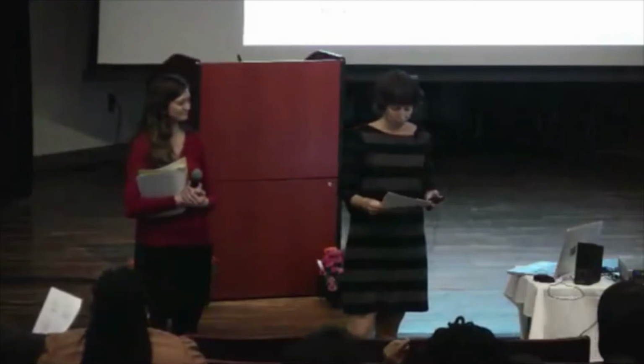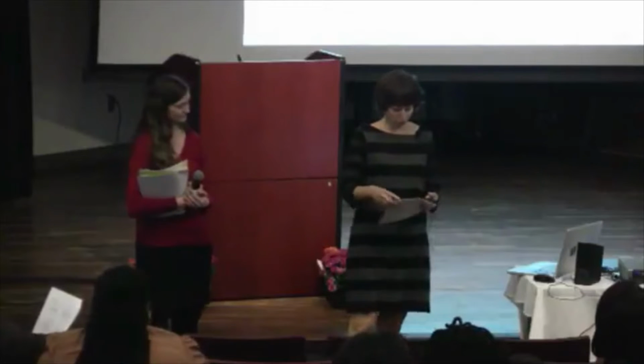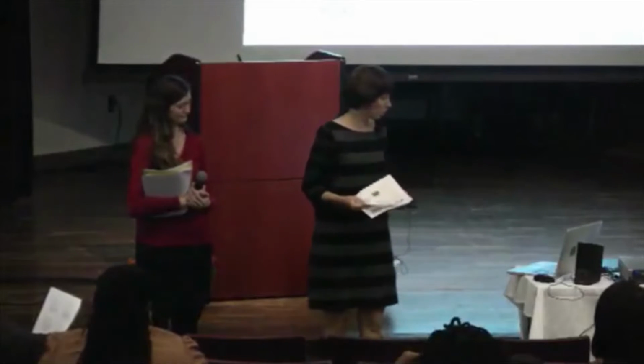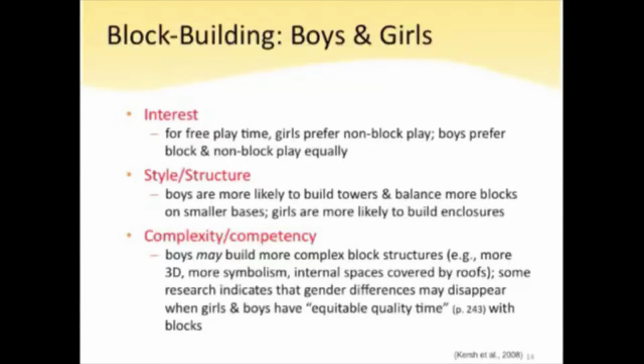So there are differences between boys and girls in terms of their interest, the style of their structure, and the complexity of their structures with block building. So what we know from the research is that girls don't necessarily prefer blocks during free play, whereas boys like blocks just as much as they like other things. Boys are more likely to build towers, and girls are more likely to build enclosures. So I asked my 3 kids, 2 girls and 1 boy, can you tell which one was the boy one? The tall one, the tall tower, and the other 2 were enclosures, and they were like a hotel, or so they had a story going with it.